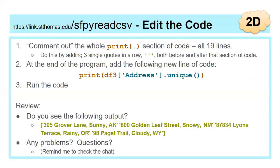What you should be seeing is a list in square brackets, and each value is in quotes, although there aren't commas between the items. That's a little weird, but it is what it is. So are people seeing that? Our four unique addresses where people live. Awesome. If nothing other than unique, this is great.